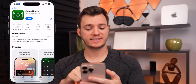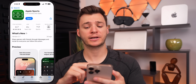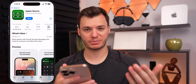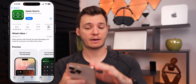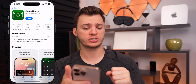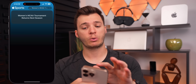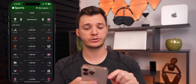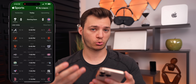The Apple Sports app also got another update this week. So you can see version 2.7, and it says share games with friends through messages and social so everyone can follow the action. But as you guys know, if you watched last week's episode of Apple Weekly, that's actually not new. That was hitting the Apple Sports app over the air last week. So for some reason, they put that in here as a new feature in 2.7, but it was working prior to that as well, as we discussed. However, we did see a couple of new leagues added to the Apple Sports app, including the Association of Tennis Professionals and Women's Tennis Association. So if you do watch tennis, those have now been added to the Apple Sports application.